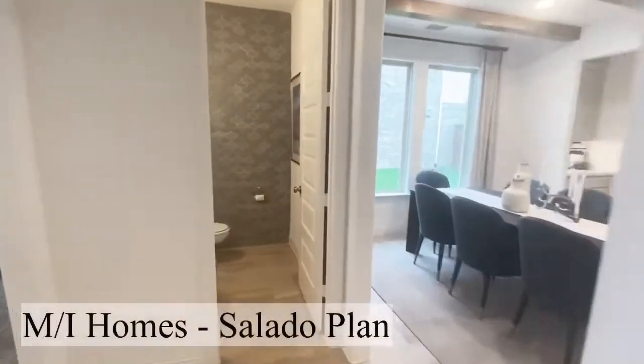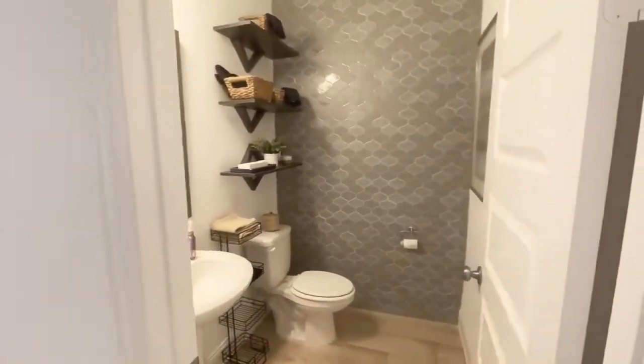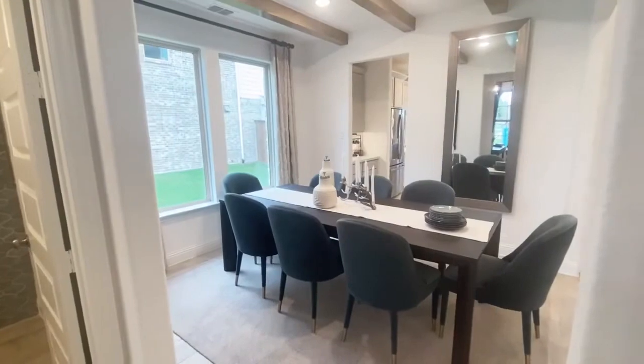This is the Salado floorplan. It starts at $629,000. It's a 4-bedroom, 4-bath, and about 3,600 square feet.